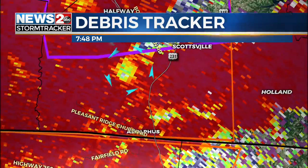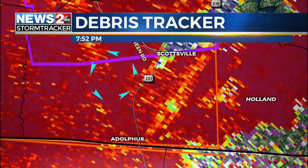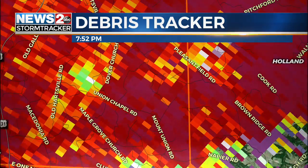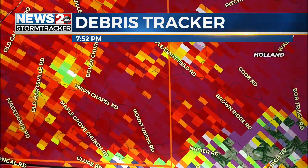And you know what, this is only a couple minutes old, okay? Because now it's 4 minutes old. I want to see. It looks like there still could be something with it. Doesn't look like a lot, and I would want to see this, but this would be by Union Chapel Road, folks, Dover Church Road, Maple Grove Road, Church Road, Mount Union Road.